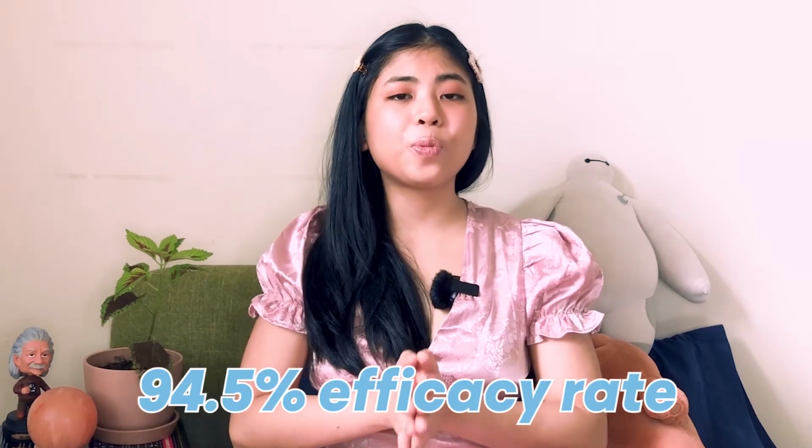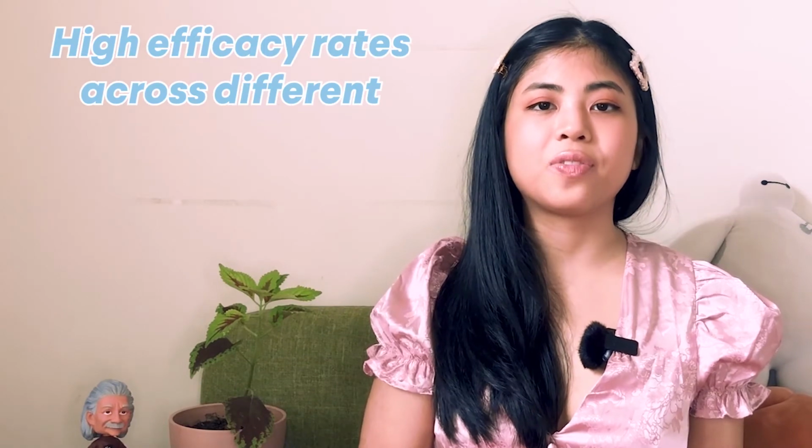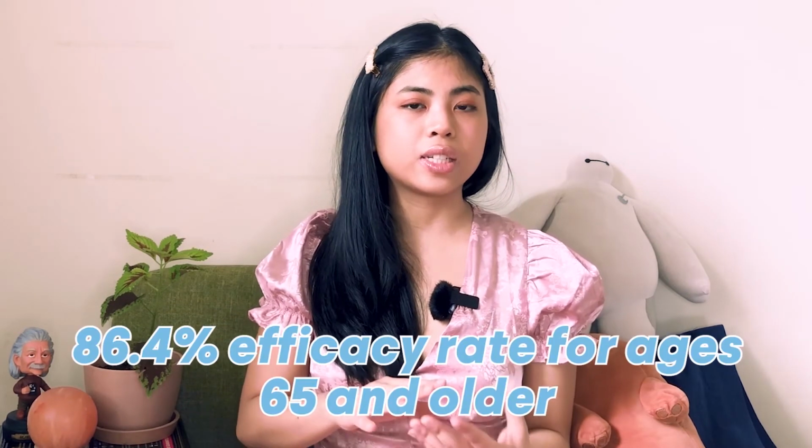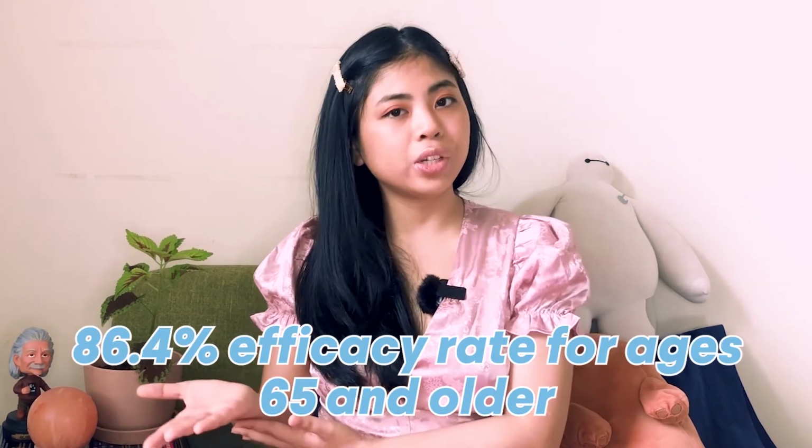It has a 94.5% efficacy rate, and the average age of participants for their clinical trials was about 51 years old, and 24% of those participants were aged 65 or older. The results of their clinical trials showed high efficacy rates for different ages, sex, and race. However, the efficacy rate of Moderna does drop to about 86% for those aged 65 and older, which is still a really good efficacy rate. Other than the PEG allergy thing, there's not much drama with Moderna.